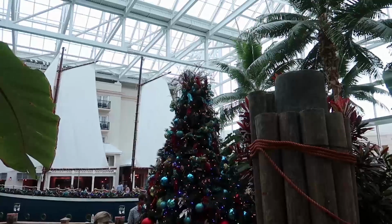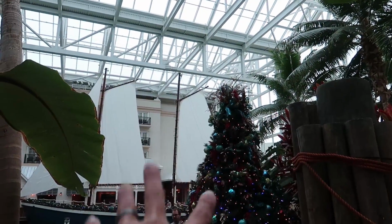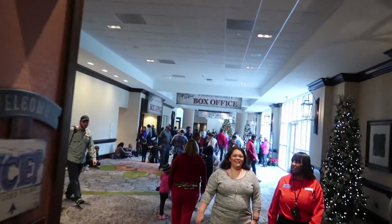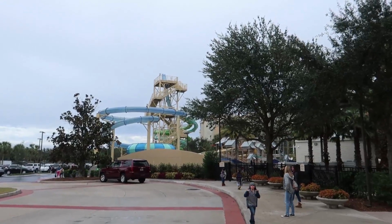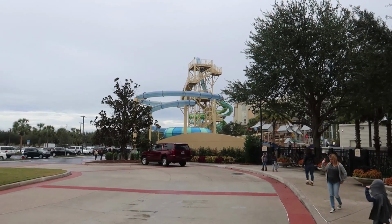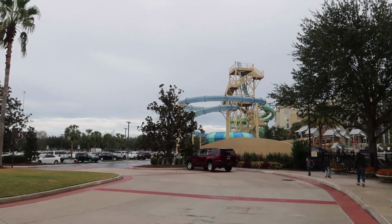This is pretty neat. They have a very nautical themed Christmas tree here. I'm actually really impressed with how busy this place is. There's so many people here and it's the very first day. As we're leaving, I want to show you guys there's a water park out here and there's people at the water park. Well, we were just in a 9-degree air-conditioned ice area.